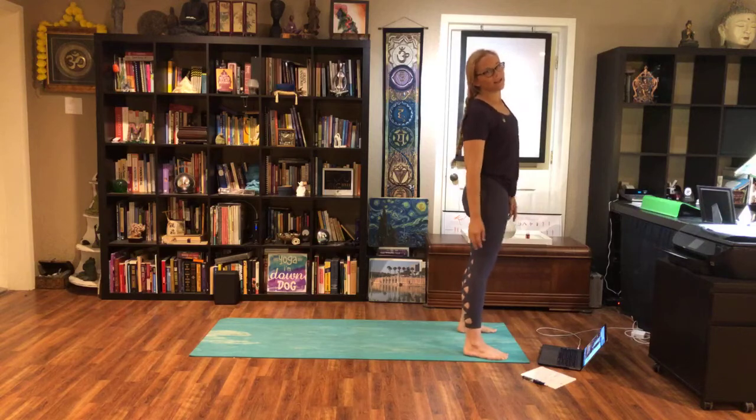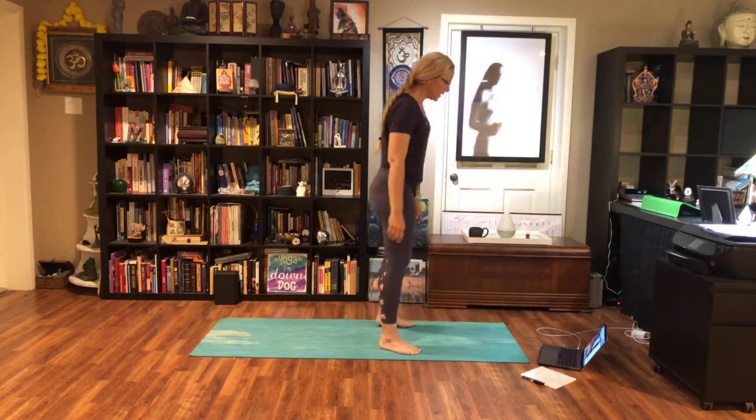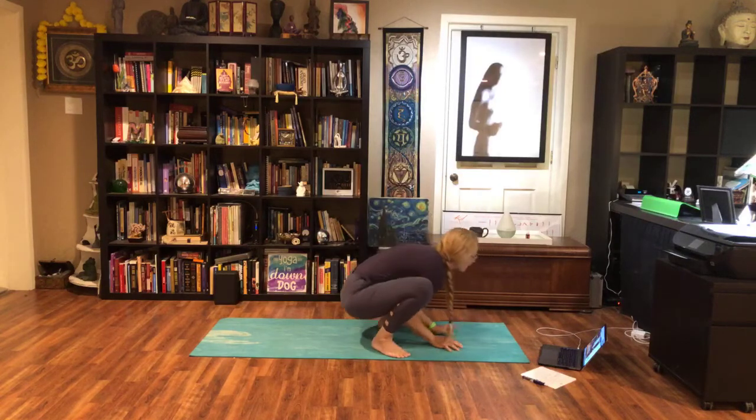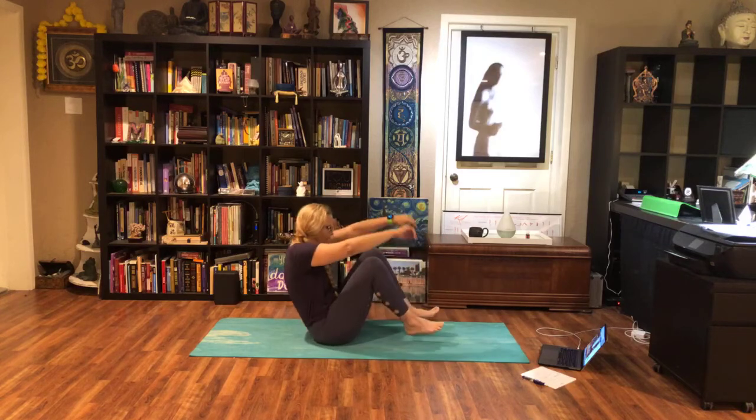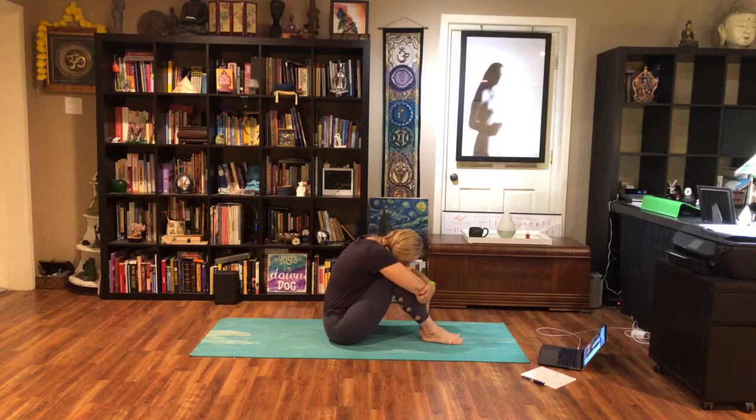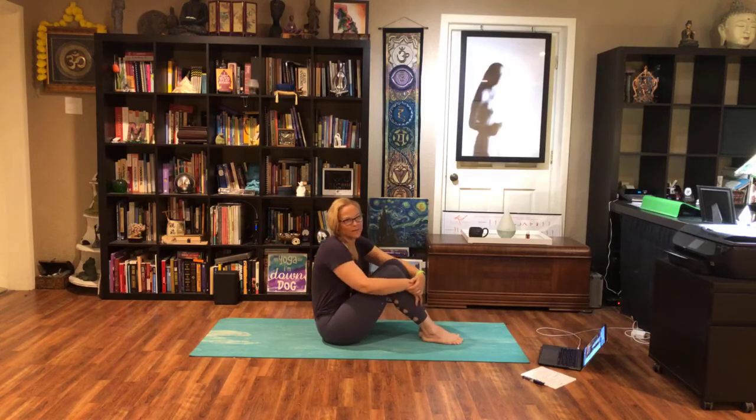All the heavy lifting's done, right? All that work. So from here, we're going to slowly come down into a squat, letting that lower back release, letting those hips balance back out, and finding our breath. Lots and lots of work. Now from here, we're going to slowly sit right down on our booties, and we're going to hug those knees. And gently release. I love that shamrock, Mimi, thank you.